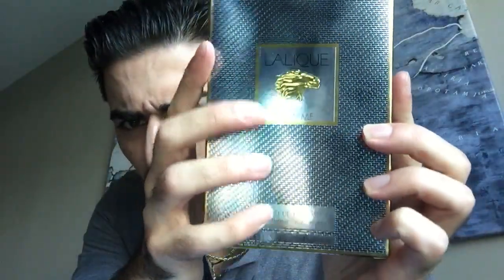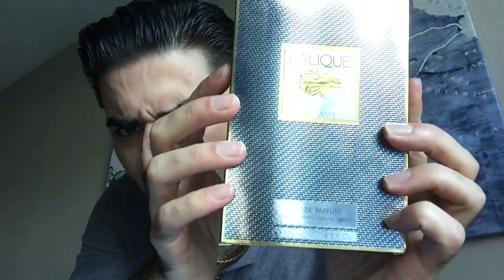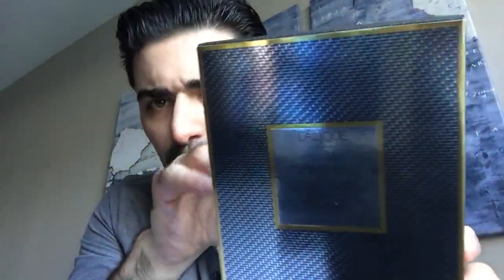On the bottom there, it is an eau de parfum concentration. And this is a 4-ounce bottle, so 125 ml on the sides. You don't have much going on. Top, you don't have much going on. And on the bottom, you got your barcode and brand info. And on the back, you have some more brand information there.